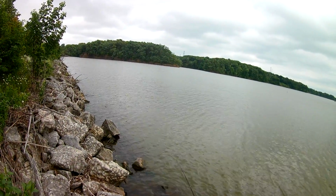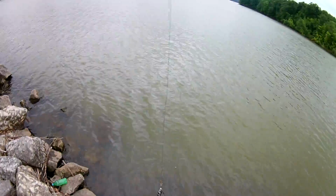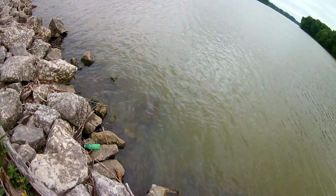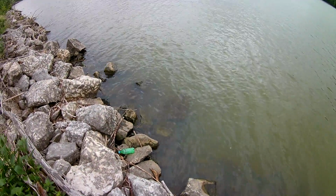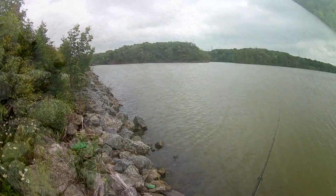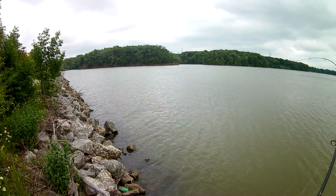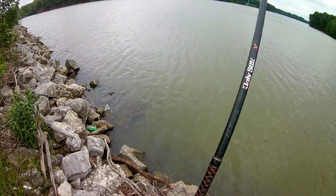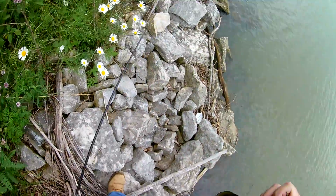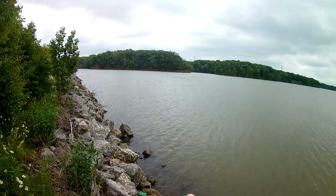Oh, there was a fish on there. So yeah, Alum Creek, known for its sockeye, muskie, smallmouth, and apparently green sunfish. The fearsome green sunfish. Pretty little guy though.